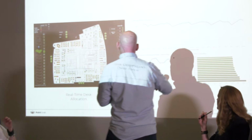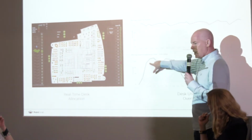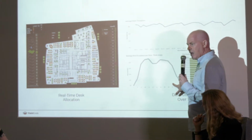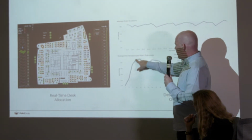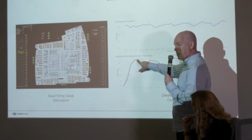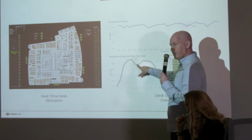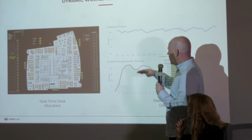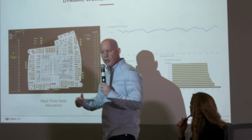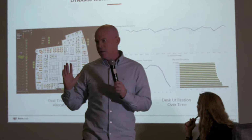On the other hand, you can see how the employees behave during the day. So they start coming at 7 o'clock. The peak is around 10:30 or 11. What's happening here? People are going for lunch. Not all of them, though, as you can see. But what you can see is that the peak usage in this floor is 45%.